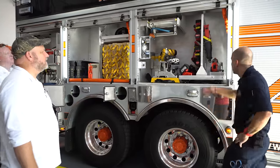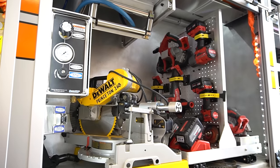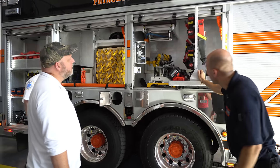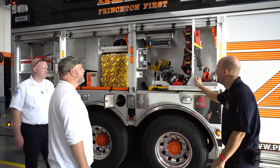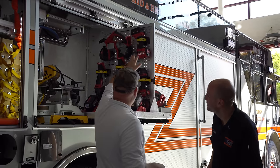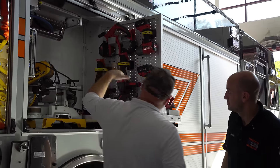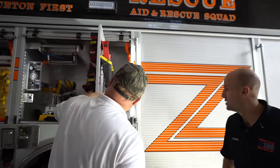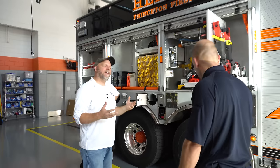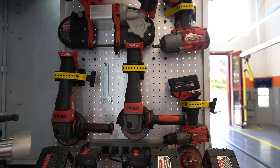More tools. This is more the Tim the Tool Man kind. Yes, exactly. A lot of cutting stuff, and mostly cutting. Let me test myself. It looks like we have an impact gun, a drill, a couple cutoff tools, a bandsaw, and over here a circular saw and some Sawzalls. Yes, exactly, that's right. That's a full garage. A little bit of everything. All we're missing is the pack out system, pretty much.